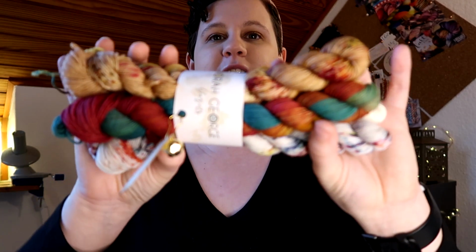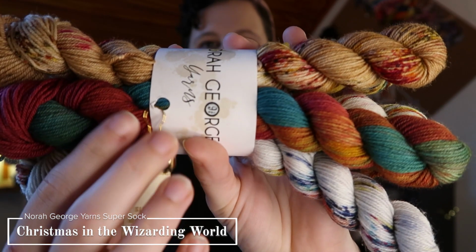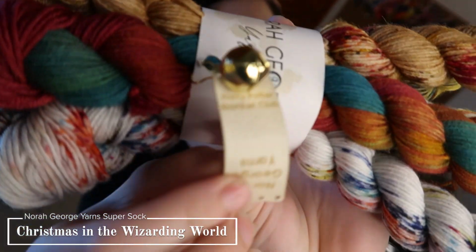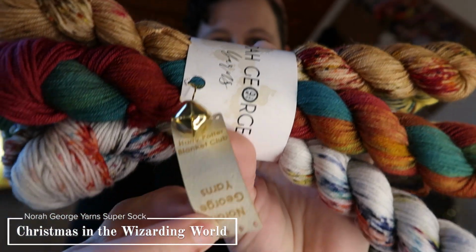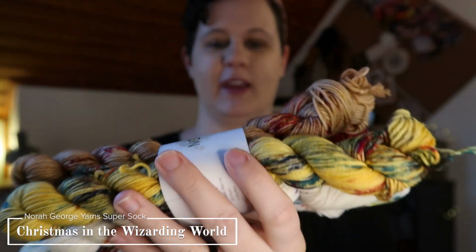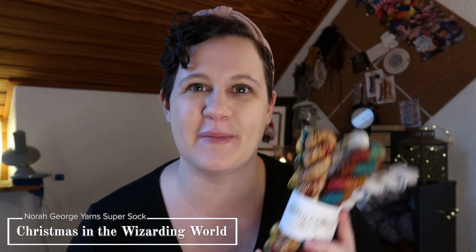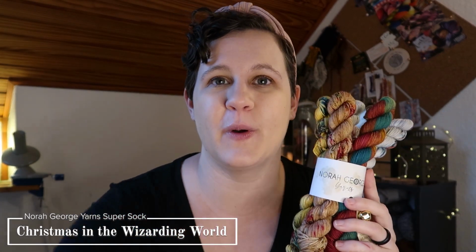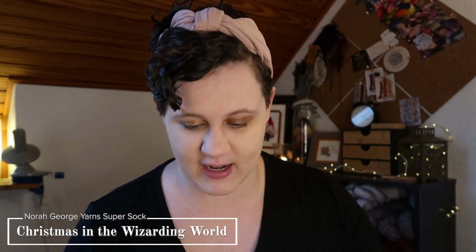And you got a couple of extras this month as well. So these are the colors this month. And then also this month we got a little bell, and what I really love is we got a little tag to put on our knitting that says Harry Potter Blanket Club, Uru.Yarn. So once I finish my blanket, I can throw these on there, and I am very, very excited.